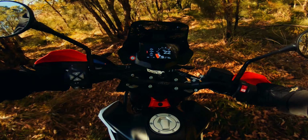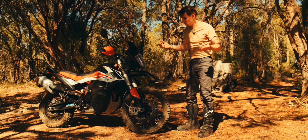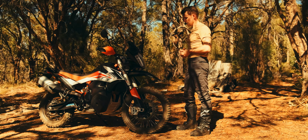Now this bike wasn't brand new when I bought it. It was actually a demo bike. It had 1,000 kilometers on the bike, which is neither here nor there. So it already had its first service. Everything was in great condition. A couple of extras were added to the demo bike.